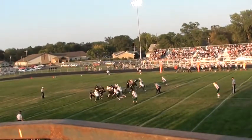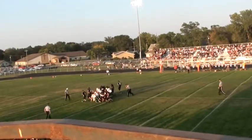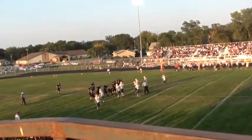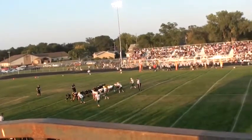Still in the shotgun formation. He has three to his right. A lot of running here. A lot of formation. That's going to be close. Quentin Duncan back to punt. Fourth and two, we're going to have a punt.